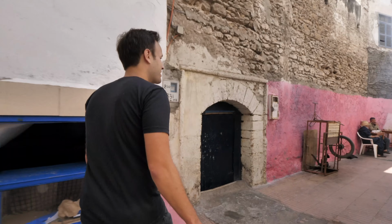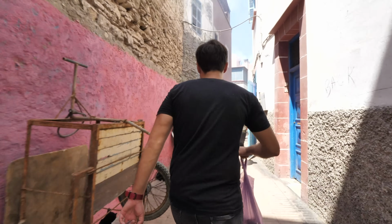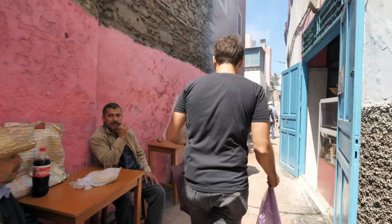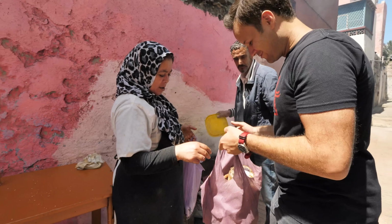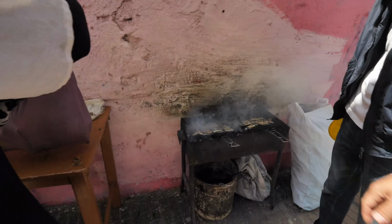Let's go. And we are in the alleyways now, the souks. And there's a barbecue right up here. We're going to bring all this delicious seafood to them and try it out. Salam. Salam. Ça va? Wow, look at all that. Merci. This is the grill.